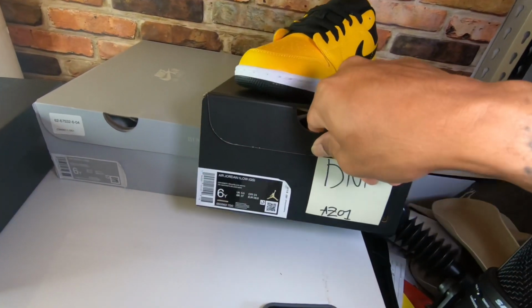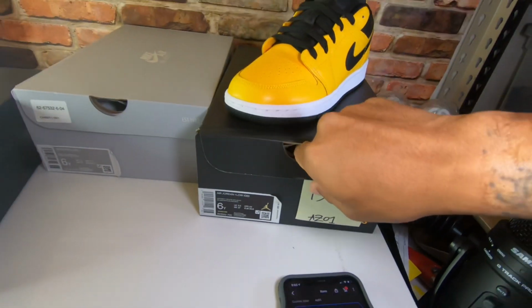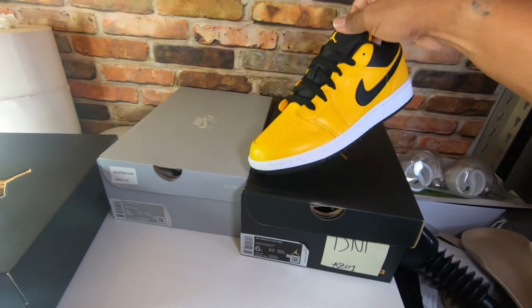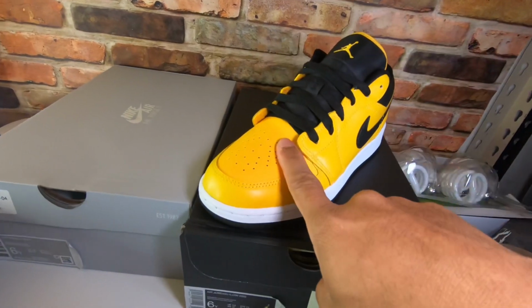Nabenta rin natin tong Air Jordan 1 low na grade school. Ang retail nito is $75. Nabenta natin yan ng $98. Kaya yung profit natin, halos $20 yung profit natin dyan.